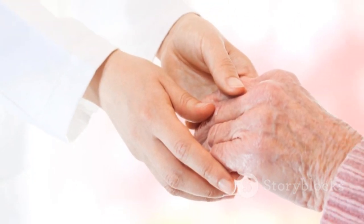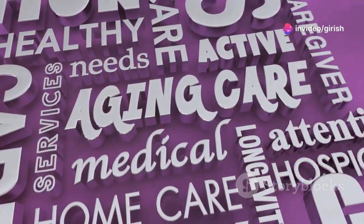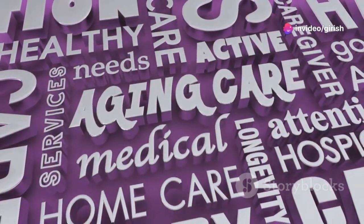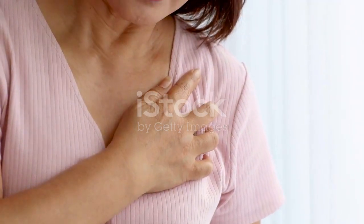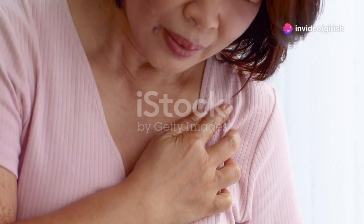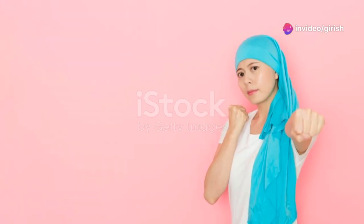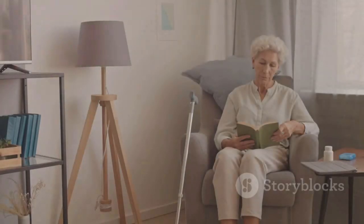Supportive care and palliative care are also essential for managing symptoms and improving quality of life. The impact of cancer on overall well-being can be profound. It can cause physical and emotional distress, affect daily activities, and lead to significant financial burden. However, with early detection and appropriate treatment, many individuals can achieve remission and maintain a good quality of life.